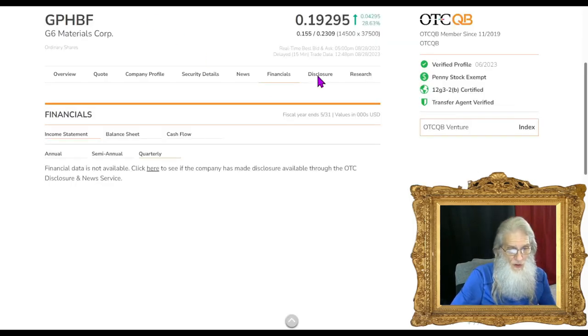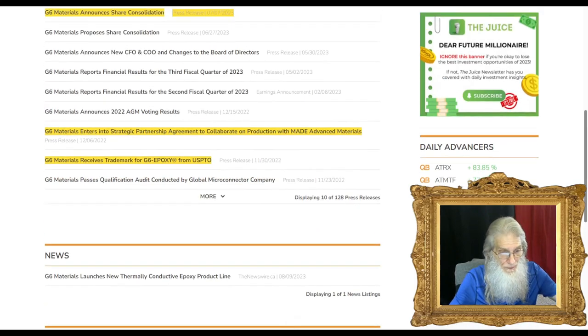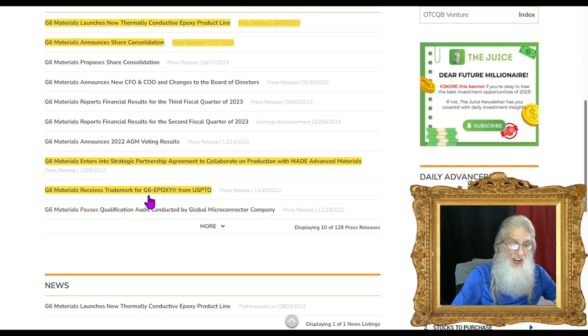Jumping on over into those disclosures, we've got new disclosures over here, so let's dive on into that news. Now, I have gone all the way back to the end of last year. This is when they got a trademark for their G6 epoxy. Then in December, the company entered into a strategic partnership agreement to collaborate on production with Made Advanced Materials.